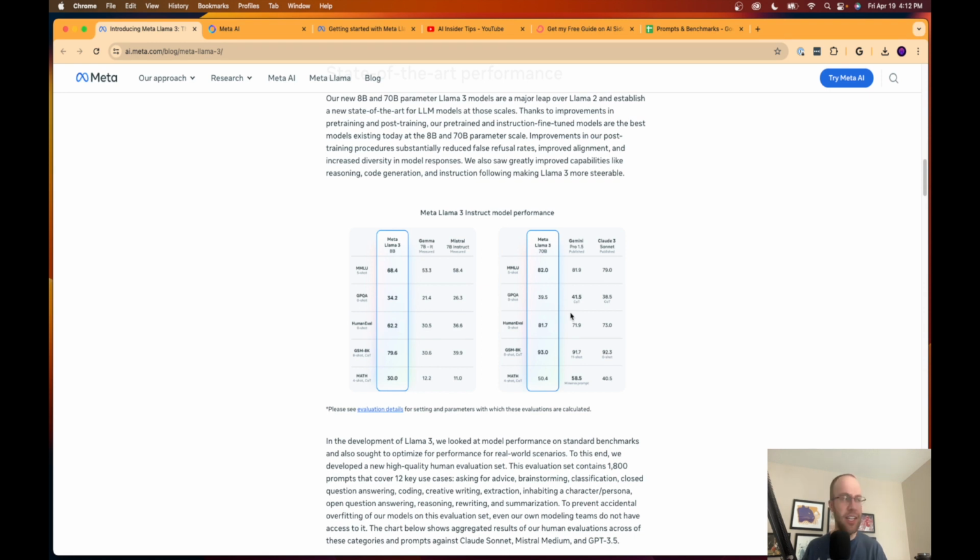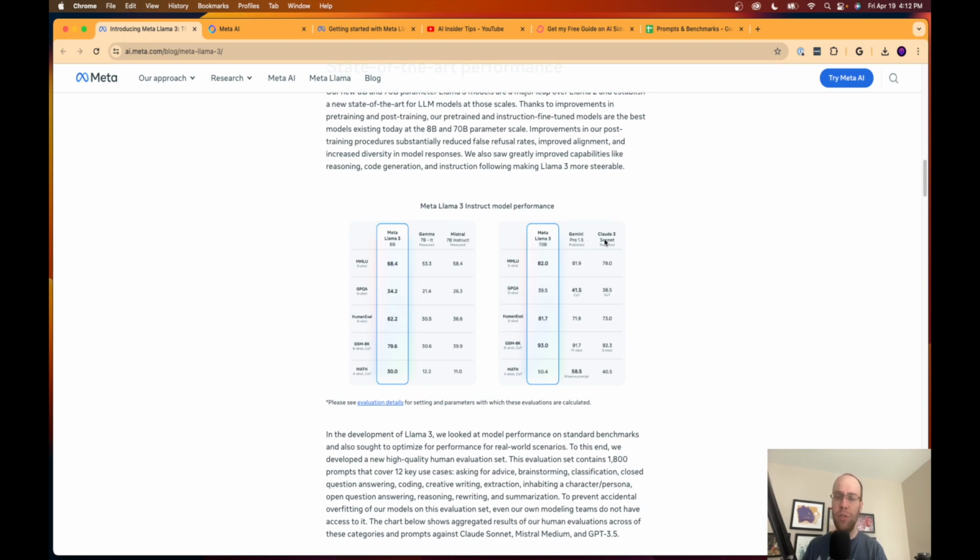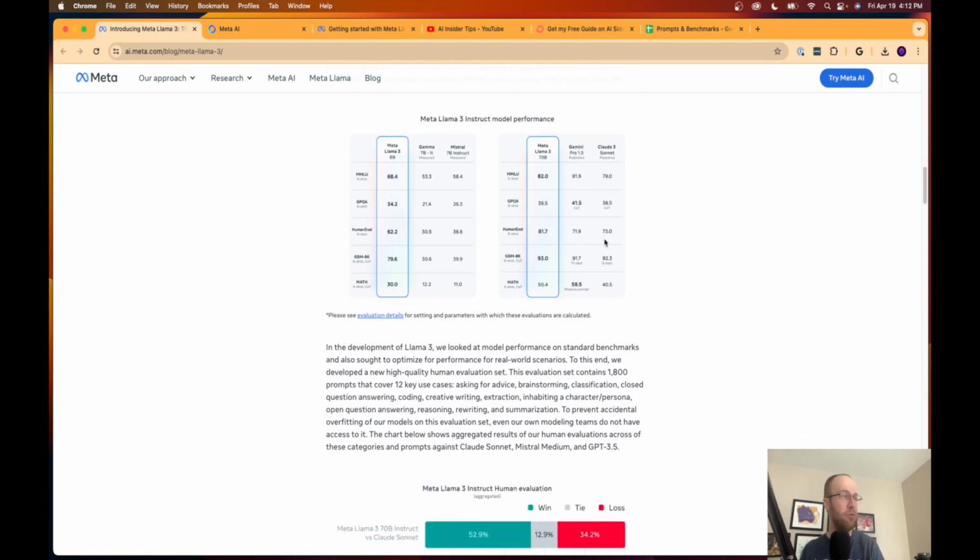I would be curious to see how it compares to GPT 3.5, and we can definitely run some tests in future videos comparing Llama 3 to ChatGPT, but I'm just curious why they didn't include GPT 3.5. I'm just kind of confused by that.